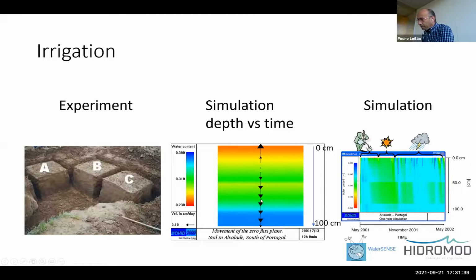What is the zero flux is basically where the flux never goes upward, let's say, from that point on. As you can see here, the zero flux is progressing, and there is a point where it inverts again to go up. Why is this important? Because this is the point below which there is no water going up to contribute to evapotranspiration. And you can see clearly also here the differences in the type of soil.